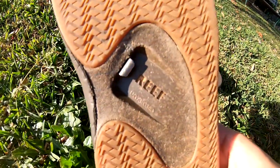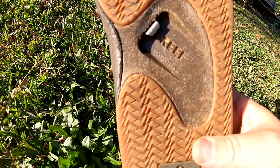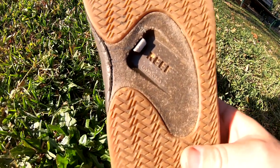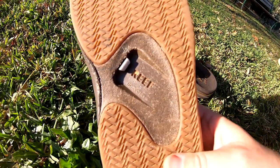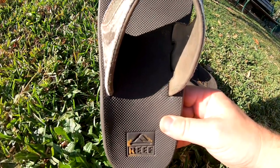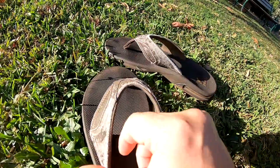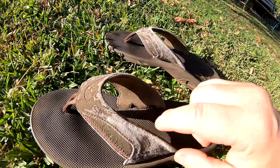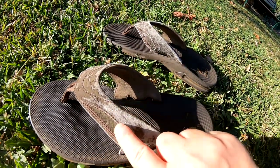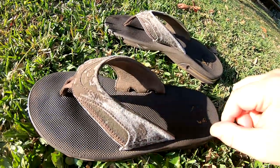I have had these Reef thongs since my birthday in 2018. It was actually a late birthday present, I got them from the girlfriend in February 2018. So that makes these 18 months old. Now the very first thing you'll notice, these used to be a grey-green colour, and the top layer comes off within 2 months. So I was disappointed with that.